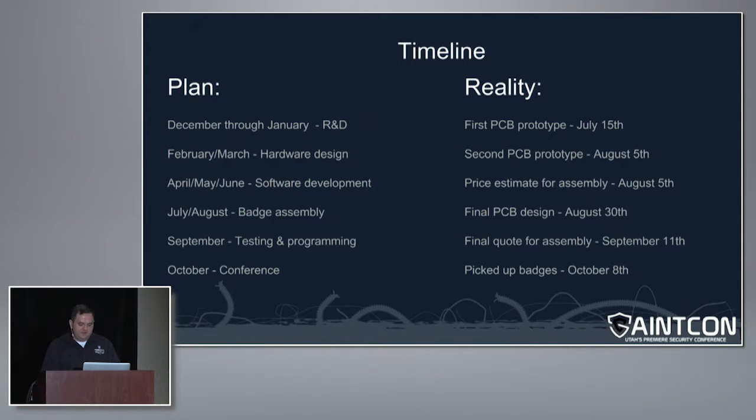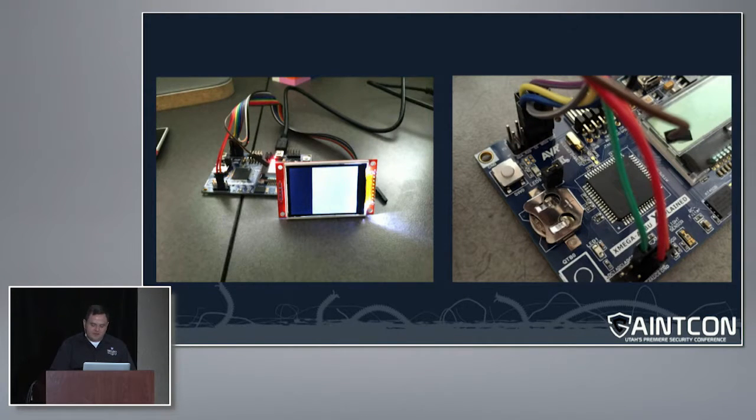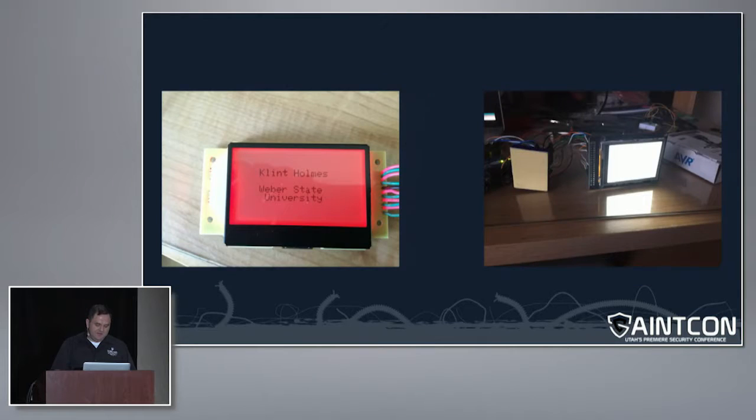And so we set out, and I definitely have a lot more respect for when hardware manufacturers say, hey, that slipped just a little bit, because, yeah, there's plenty of places where our plan and our reality did not match. So here were some pictures of the development. Started with a little Atmel dev board and tried a couple different displays. First little display going there, Clint was the head software guy for the microcontroller.